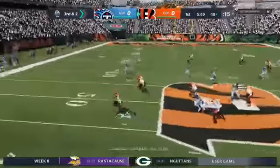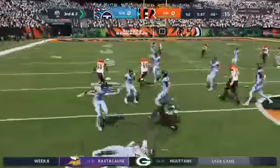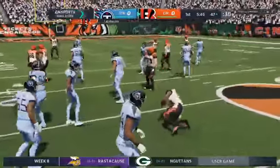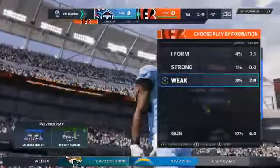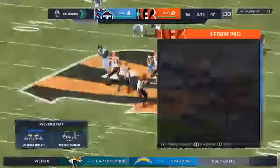3rd and 2, now Burrow. They'll set up the screen here to Mixon. And, boy, he is very close to a 1st down, but from where they're spotting that football, he's going to be a foot or so short.